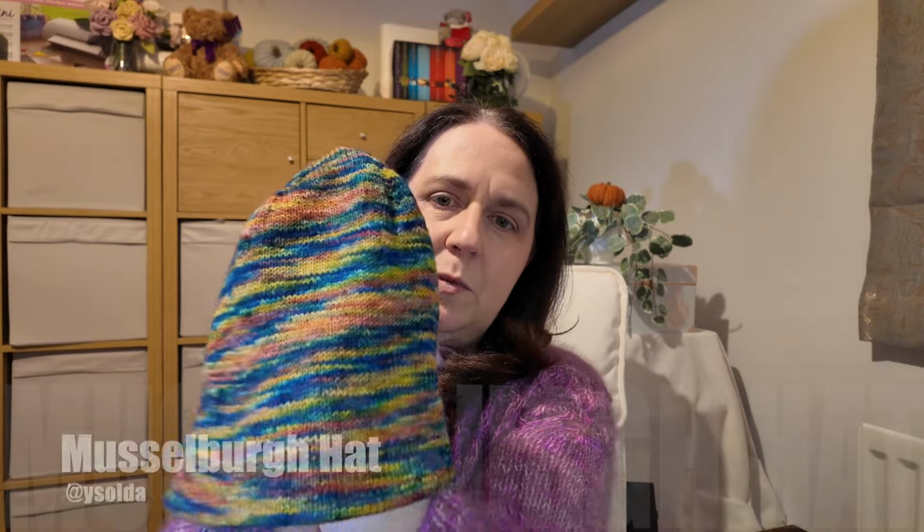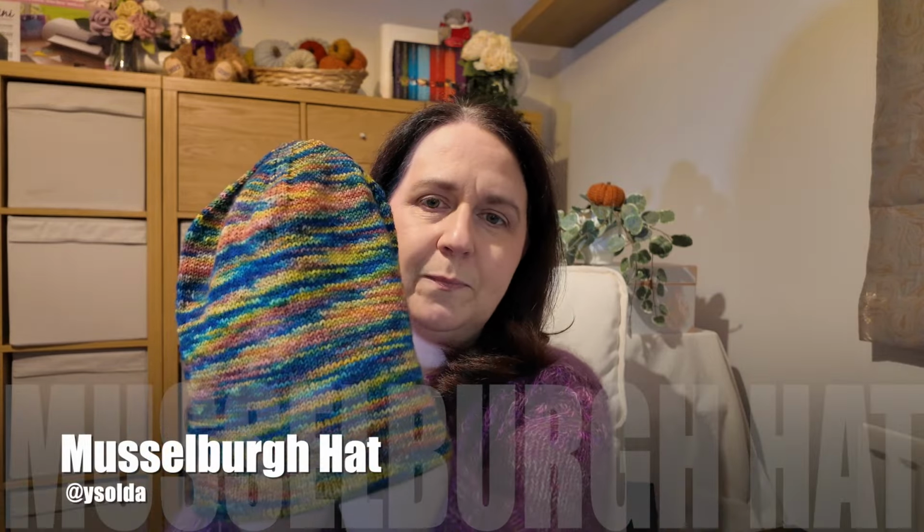I have just remembered I have one other whip. 2 seconds. This isn't even a whip. This is an FO. But it has been an FO, a whip and an FO. If you know, you know. My Musselburgh is complete. What you will also notice, and this is why it was an FO and a whip and an FO, is that it's all one colour.